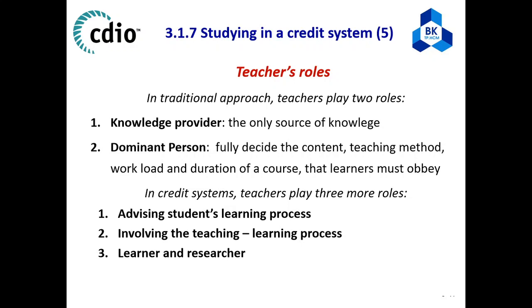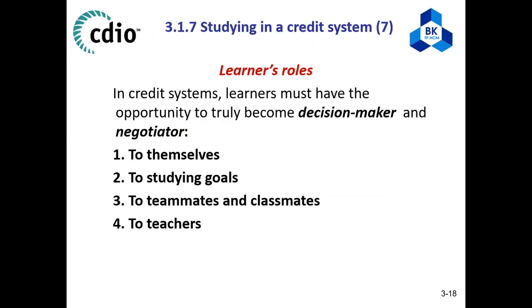In the credit system, beside those two roles, they also have three more roles. Okay, the teacher, or I prefer the word instructor, will advise the student about the learning process, involving the teaching or learning process, and also they will become the learner and also the researcher. It's not just teacher. Okay, and for the learner role in the credit system, you, the student, have the opportunity to become a decision maker and also a negotiator. You will negotiate with yourself, about the studying goal, with your teammates and classmates, and also with the teachers. Okay, so you'll be more active.